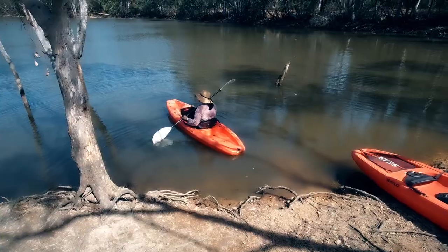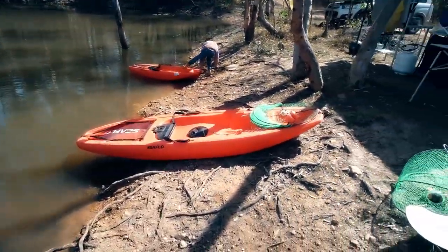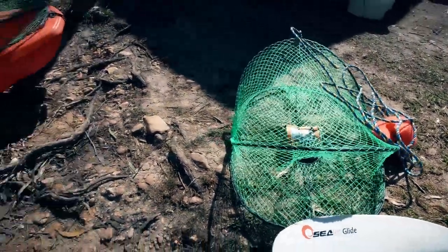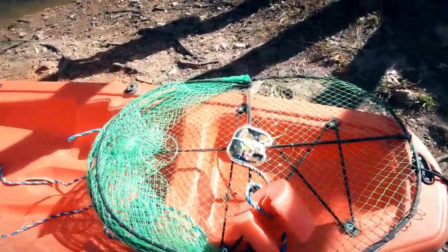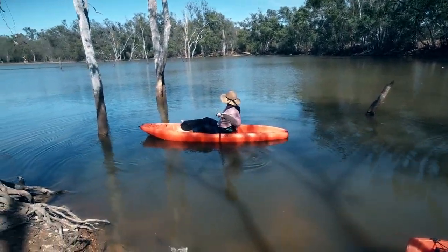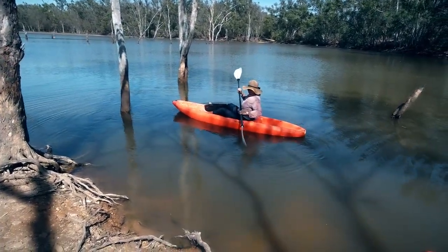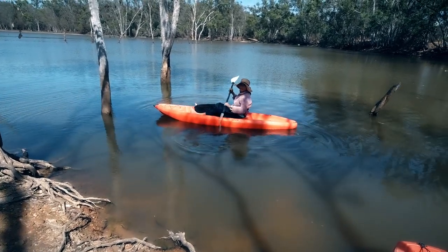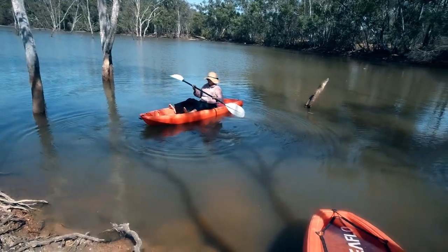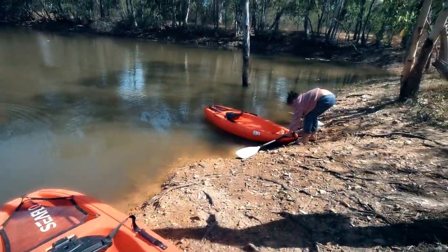So what we're going to do, guys, is we're going to throw in some crab pots or some yabby pots. We have redclaw in this dam here. So mummy's going to go out. She's going to do a little bit of fishing, try and catch something, and not fall off her kayak. And I'm going to do the same. And Bear's going to help.